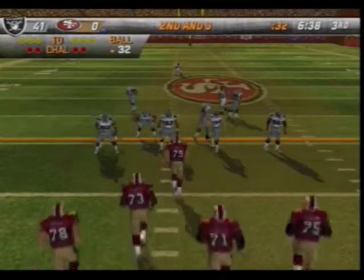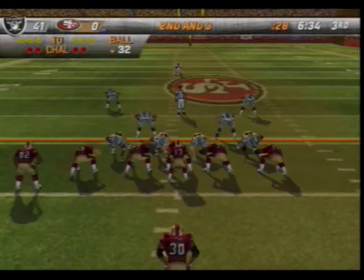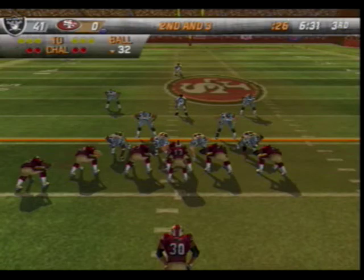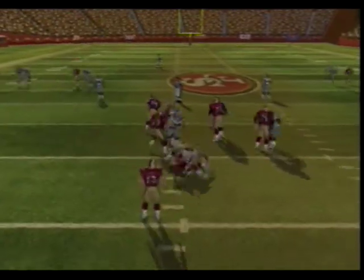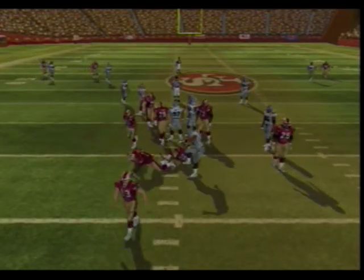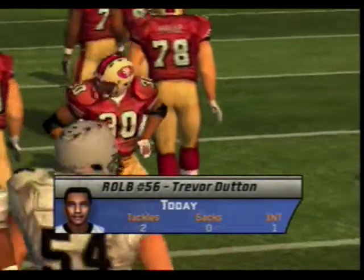It's second down and 3 to go. On the 32-yard line. Green, the lone back. Hand off to the tailback. Dutton is there on the stop. With the carry, he always displays great awareness, and he gets in there and brings him down for a loss.